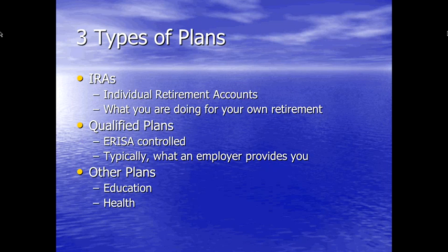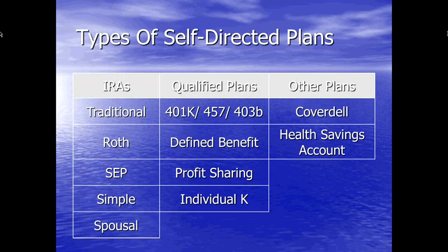Let's switch gears and talk about what kinds of plans can be self-directed, because it's not just the self-directed IRA. We say that because it sort of lumps it all together, but it is the IRA. It's the traditional, the Roth, the SEP, the inherited IRA, a SIMPLE, a spousal IRA. All of these can be self-directed. We do plans for individuals, so we also do the individual K, but you can even self-direct kinds of accounts that aren't even retirement accounts, like a Coverdell, sometimes called an ESA or Education Savings Account. That's how you save money for kids to go to school. $2,000 a year is the contribution limit per child, and that money can be self-directed.